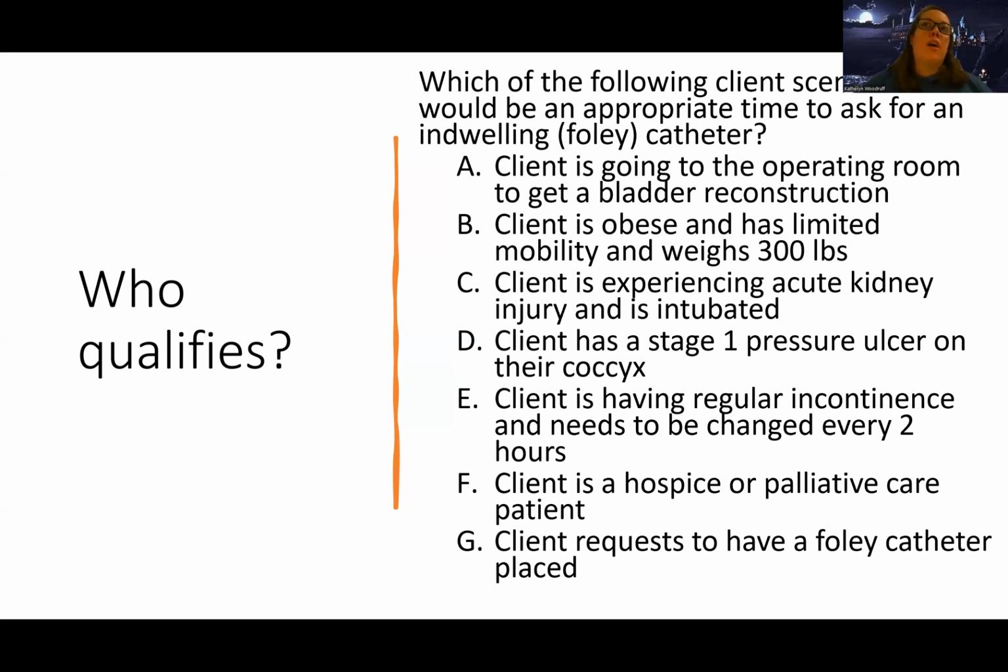There might be exceptions. In other words, I'm going to show you a list of indications for Foley catheters, and you should consider that, but also always consider your patient's individual situation. Sometimes we do have to advocate for our patients and think about what's going to be most helpful for them in this moment, because there are times that we go outside these parameters, but we want to make sure we're not just sticking it in for our comfort, our convenience, things like that. TED Talk done.